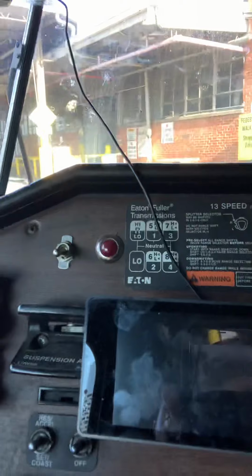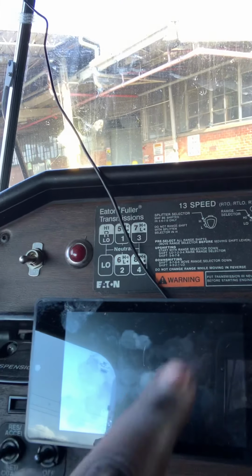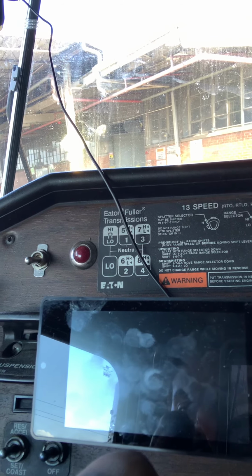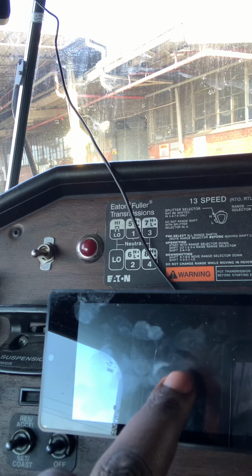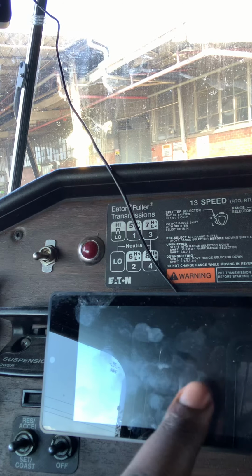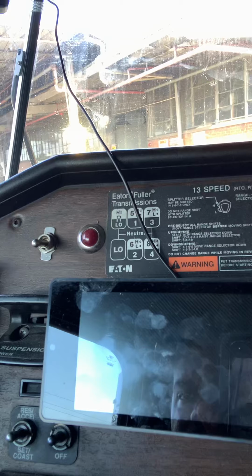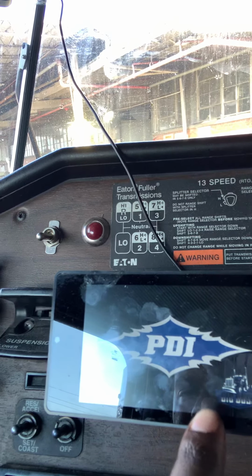So, from the video that I saw about this tuner, and this is what it looks like right here. Turn the key on, hit it, and it should come on. It's being stubborn. There it is. So it looks like when it comes on, right there.